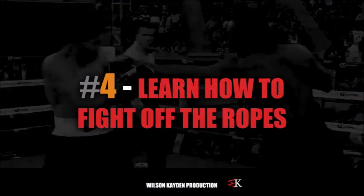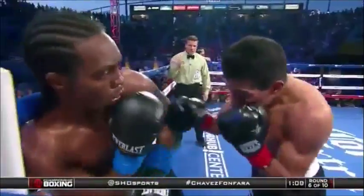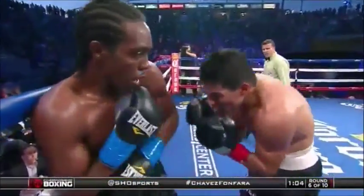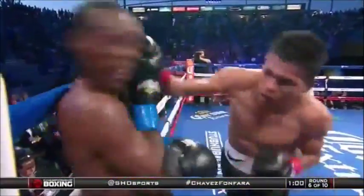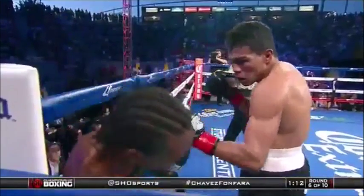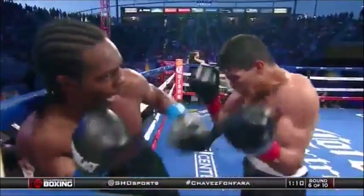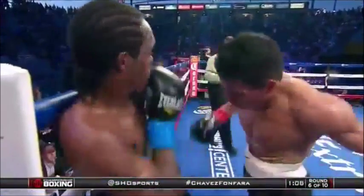Of course, if you really want to give yourself the very best chance in the ring against a pressure fighter, you need to learn how to fight off the ropes. It would be wise to invest time in learning how to fight off the ropes so that you can execute a game plan while being on the ropes. And as you can see here from Amir Imam, excellent counterpunching, looking like a young James Toney as he rolls and slips and counters with that right hand. Simply beautiful to watch from Amir Imam. Counterpunching off the ropes is a very key aspect of being effective against a pressure fighting opponent.